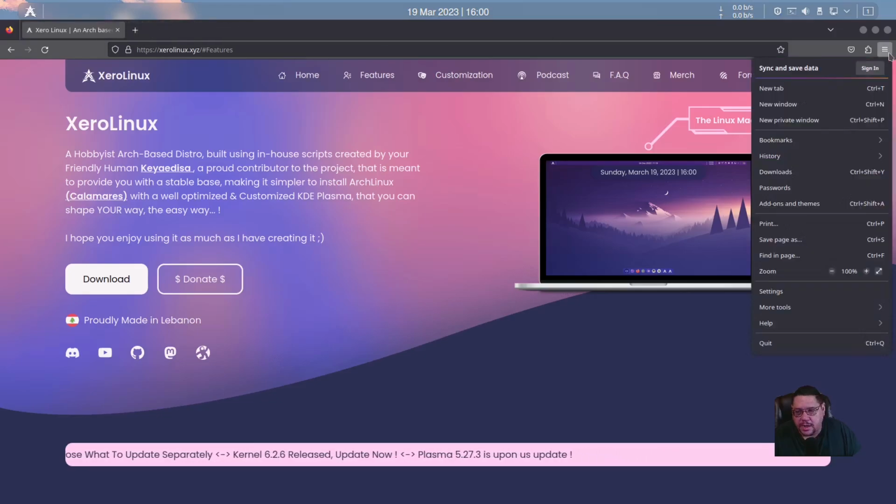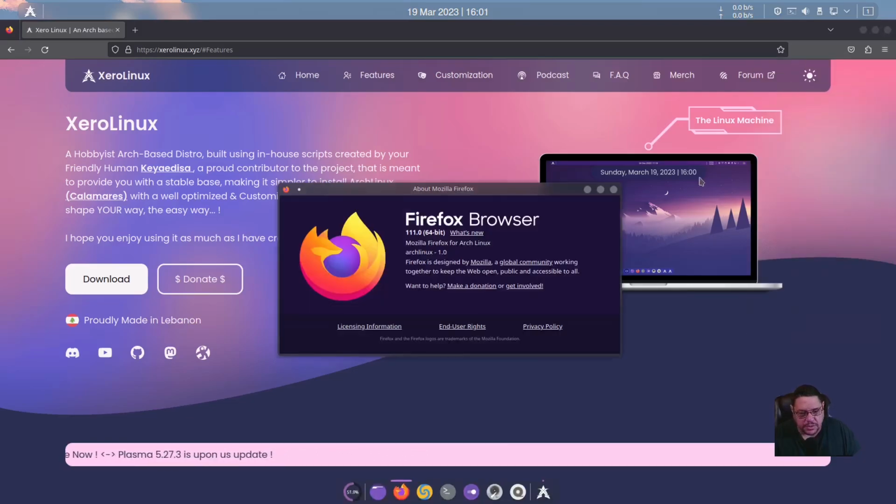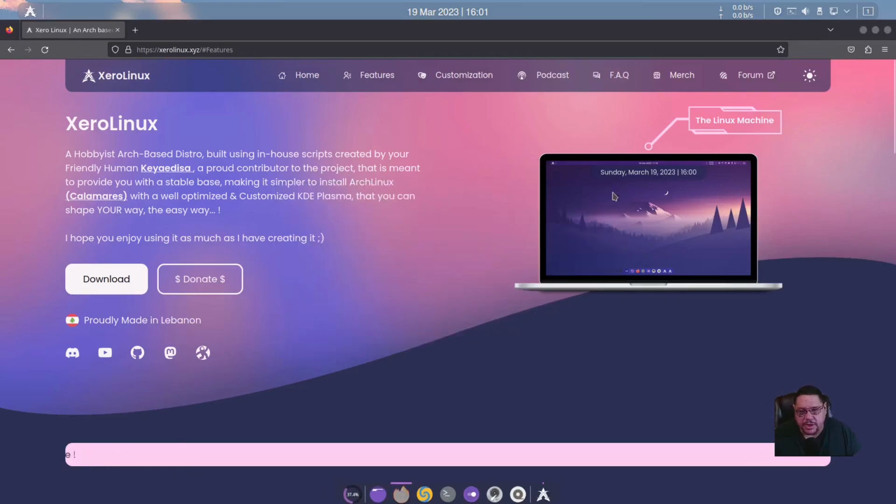And right now, since we're here, might as well look. It's using, more than likely, the 111 Firefox release. So the latest and greatest as well. So not too surprised. Steve likes to include the latest and greatest in all of his releases. I mean, that's kind of the purpose of Arch, is to have the latest and greatest, bleeding edge stuff. So that's cool.